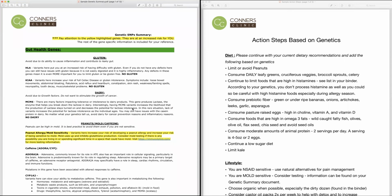It's a snapshot of each of the sections of the full report and a description of the important genes. We may not touch on every single gene in the report, but we do hit on the important ones in each section. In the full report, there is a description of each gene, general information about the function of the gene and what it means to have a variant. Some of it might look very similar, but we tried to make it a little more digestible, as I'm looking at the gut health genes.